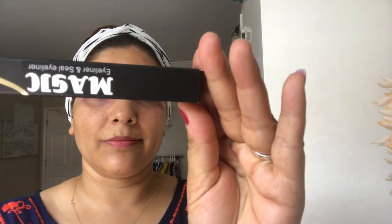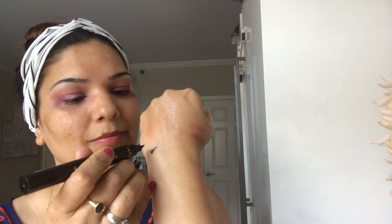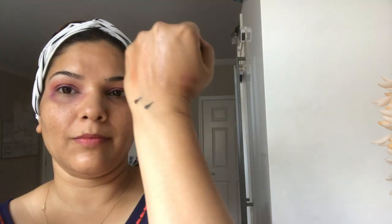Now let me take a moment to talk about this next product which has made my life so easy. This is called a magic eyeliner and stamp seal. I am the worst at doing a perfect liner, but look at this product. It has a regular eyeliner pen on one side, but on the other side it has a stamping kind of tool that will help you to even out your eyeliner, and your eyeliner will be on fleek every time.